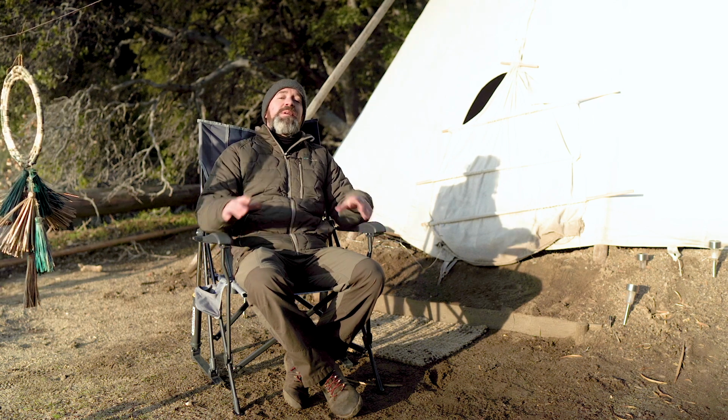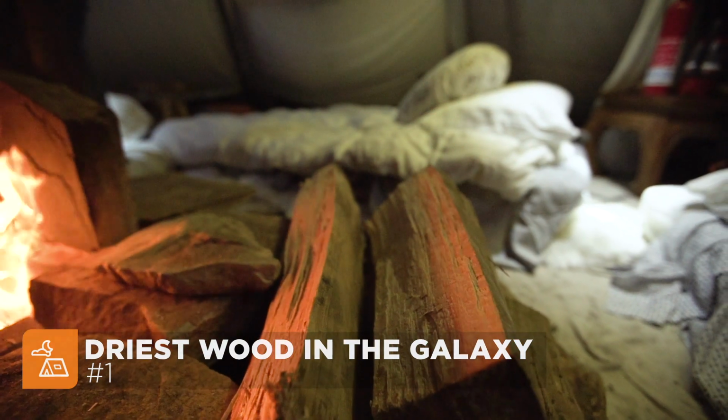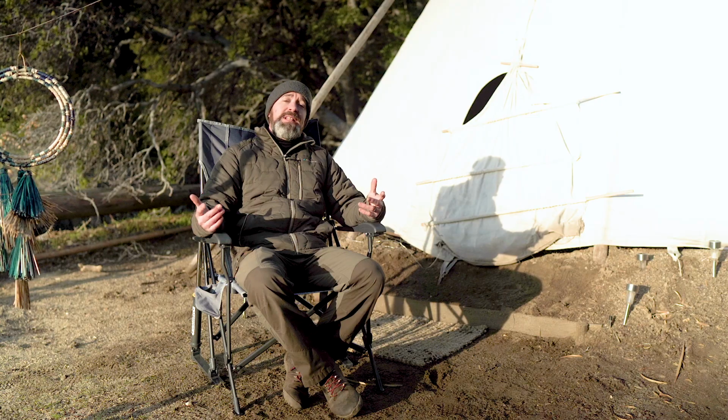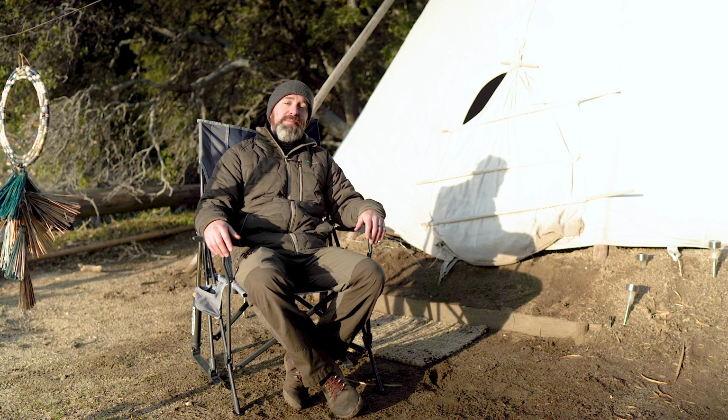Number 1, you're going to want to make sure you have the driest wood in the galaxy. If it's even a little bit damp or green, you're going to have a smoky mess. Yes, you have the exhaust to the top of the teepee, and that helps a lot, but the drier the wood, the better experience you're going to have.